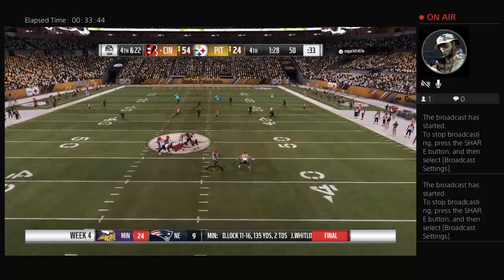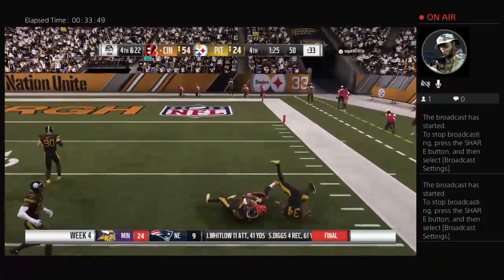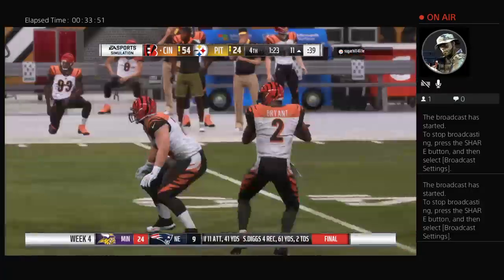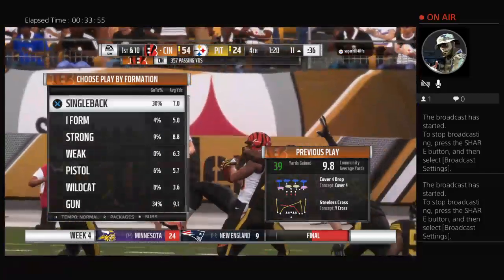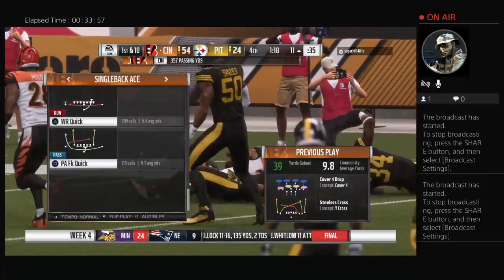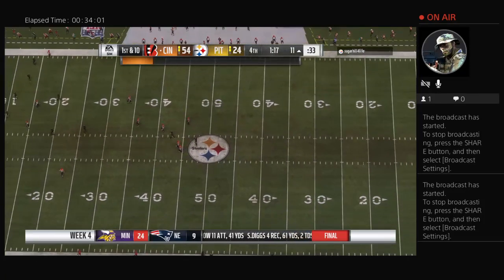From the midfield stripe, they'll look to throw. He'll rifle this one deep right. This is caught inside the 15. 4th down conversion plays, you usually think 1, 2, 3 yards, maybe 10. Not there. What a huge pickup as the sticks make a drastic shift forward.